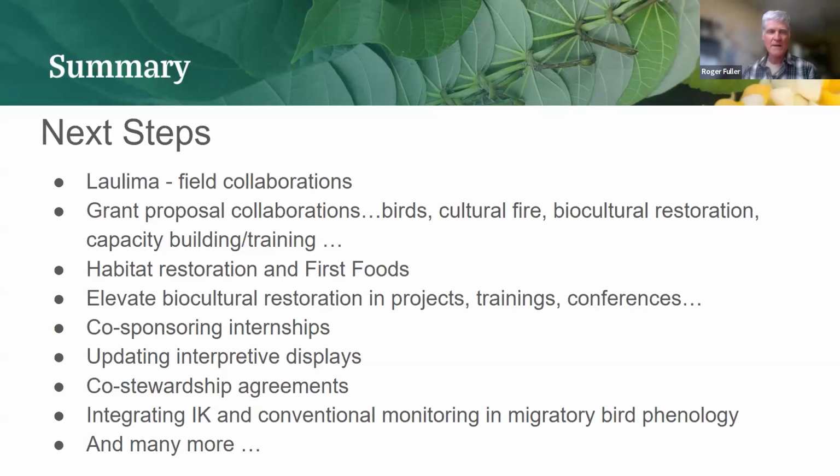So there's a lot of different ways that we're working on to begin to integrate Indigenous knowledge and conventional knowledge and monitoring methods into what we do. A lot of the project partners are working on different elements, and I'm hoping that we can dive into some of them in the discussion that follows here.